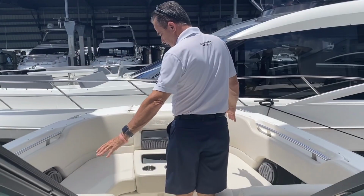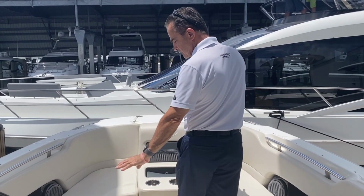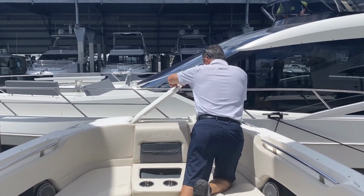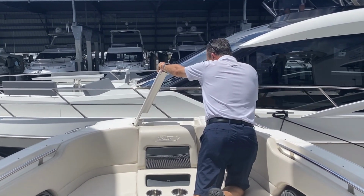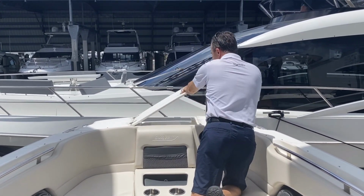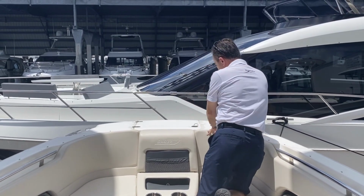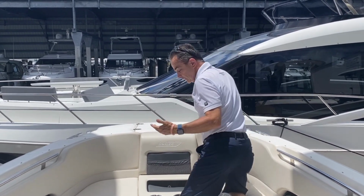And as we move to the bow, nice U-shaped seating up here, very comfortable. You can put 5 adults up here, very comfortable. And also, you do have the windlass, which is recessed, so it's out of the way. It also has a place that you can put a beach boarding ladder. If you do decide you want to put a ladder, you can add it on this boat. And it also has the shower to wash the sand off your feet when you come in.